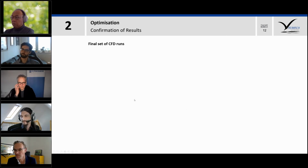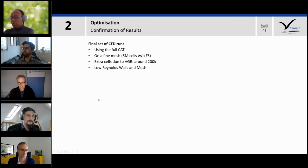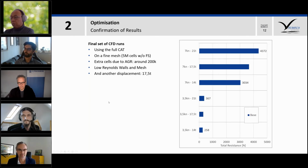Now, these results are achieved on the 500K mesh, on a coarse mesh in mirror plane mode. So just to confirm all that, we reran these 2 geometries, the base design and the optimized design, on a full model without mirror plane, and also on a much finer mesh, 5 million cells. We also increased the grid density around the free surface by just specifying a parameter in the adaptive grid refinement. And we also switched to a low Reynolds model for the turbulence. And to fill it up, we also included another displacement, 17.5 tons.